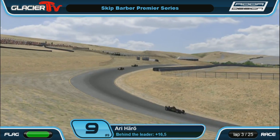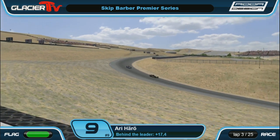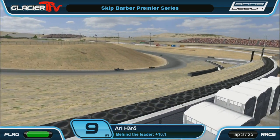The number 9 car of Ari Haro is really putting pressure on Jose Maria Saez Olmo in the number 14 car. That is a battle for 8th position. And you've also got Wolfgang Wildenhaar in the number 12 car, closing down Ran Rodriguez in the number 11. Wildenhaar had a good start and was able to gain a position right off the start, and now he's fighting against Rodriguez in 11th position. He's on the side of the top 10, so that looks like his aim for tonight.